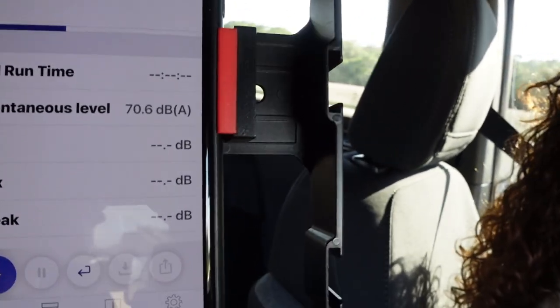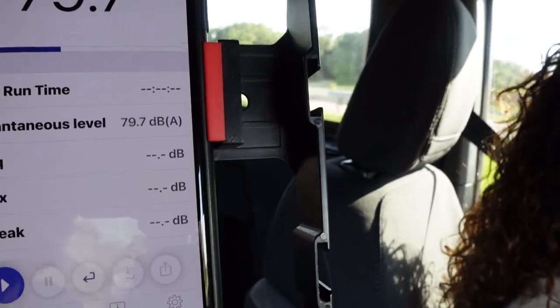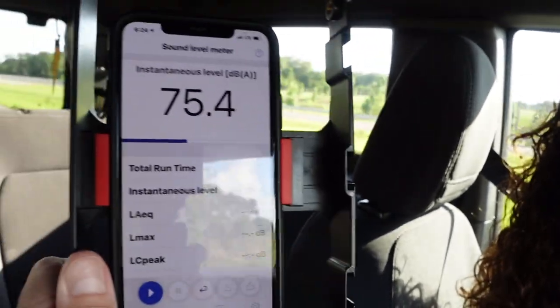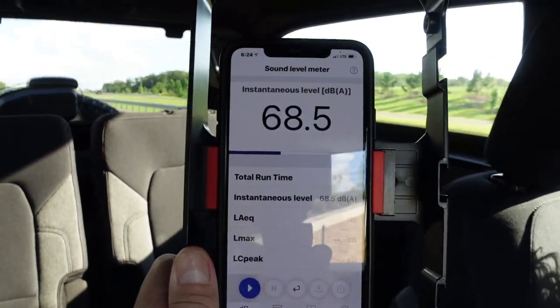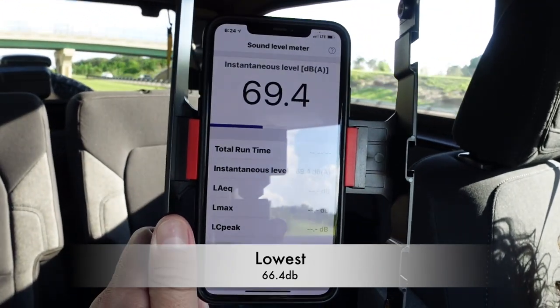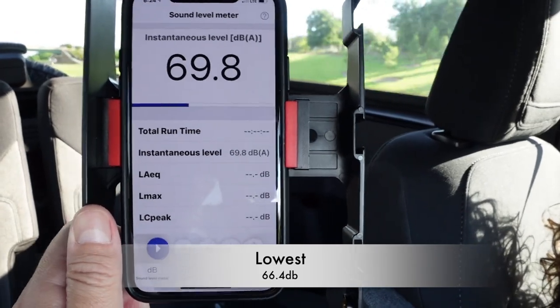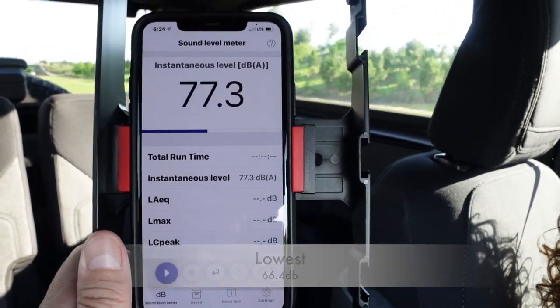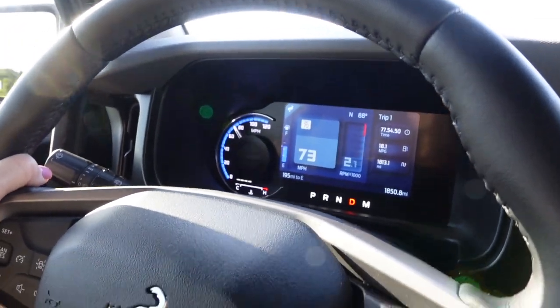We are doing 70 miles an hour, 2100 RPM. Looks like right around 70 decibels at 74 miles an hour and 2200 RPM.